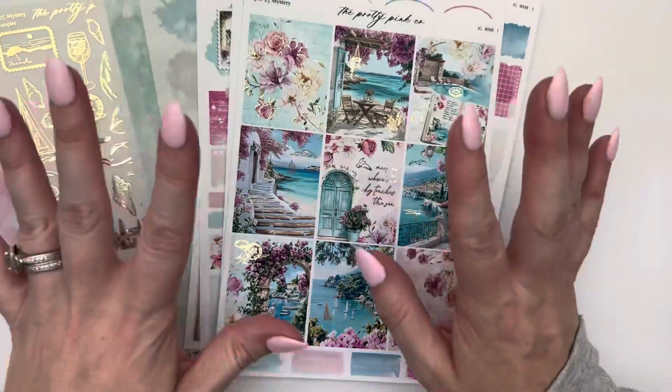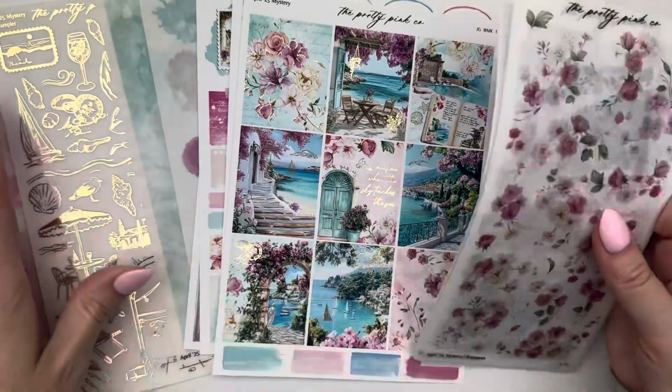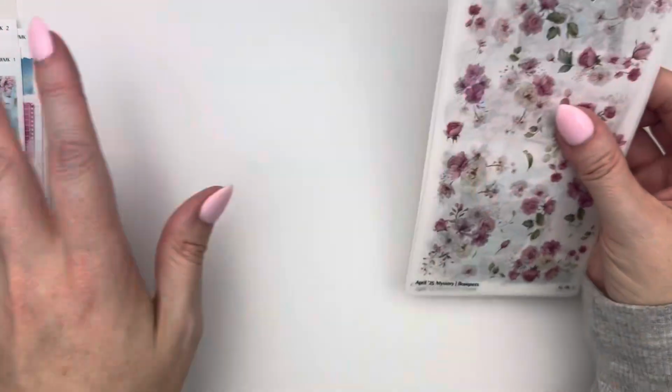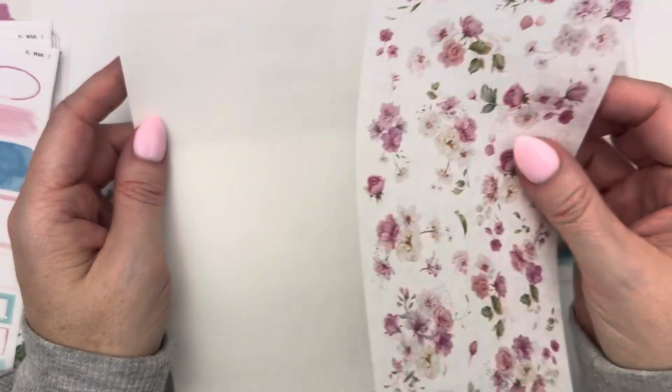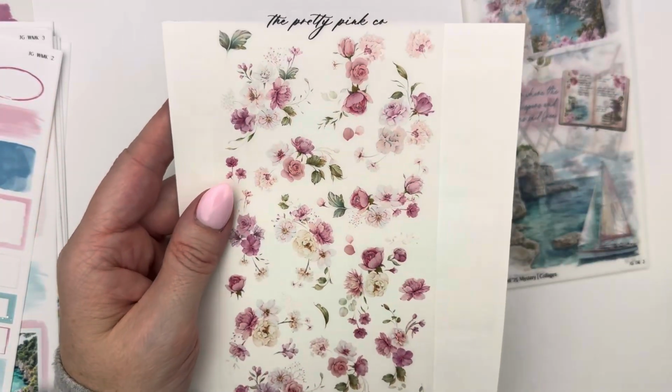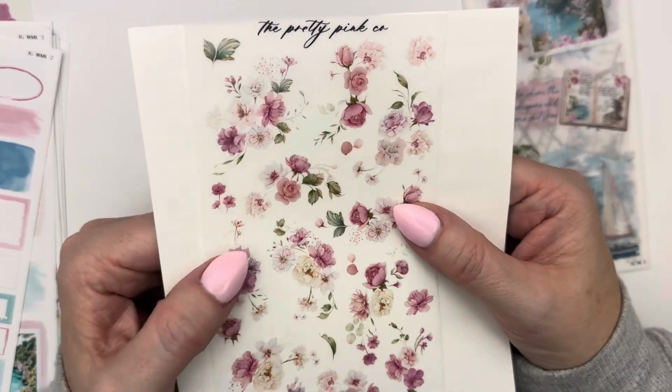So good. And then we also have the decorative. So let me bring this one out to show you guys. And I'm actually going to borrow one of these pages so I can show you, because I do get this on washi. You can get it on washi or premium. I think you can get it on transparent still too, if you like transparent.